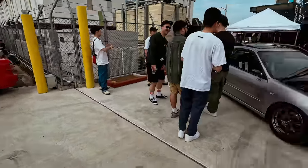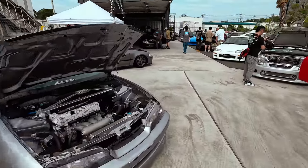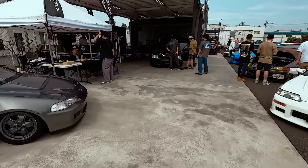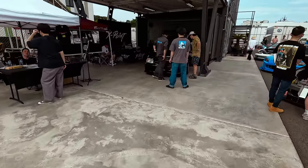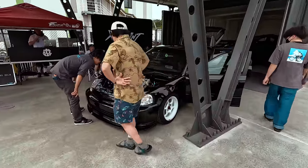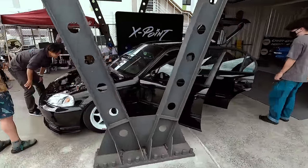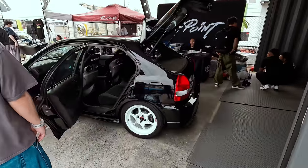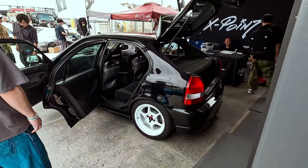Oh, I should show you Masa's four-door EK. They're a super weird car. But Masa likes really weird things. So he took a single cam EK3 or something, EK whatever sedan. He cut the rear off of it and then he put a hatchback rear end on it.